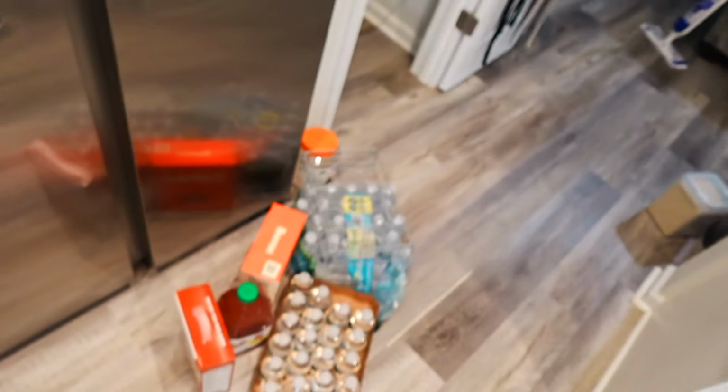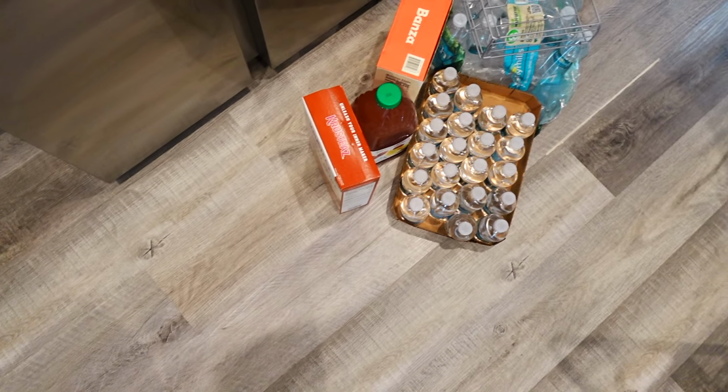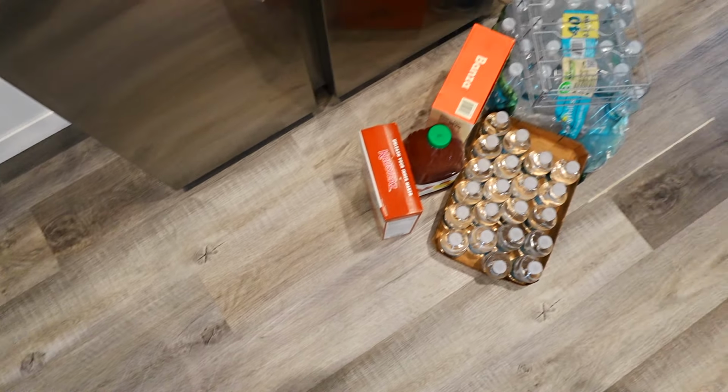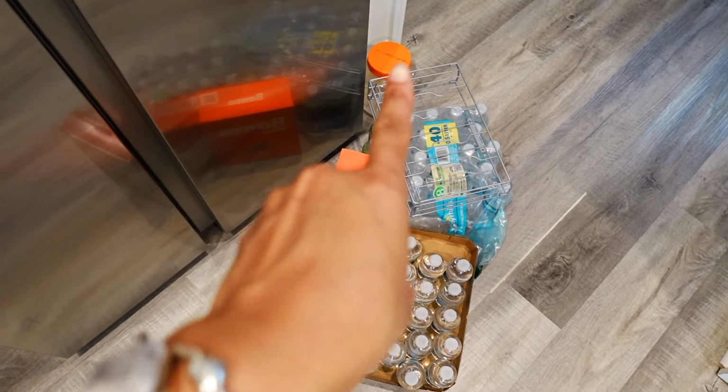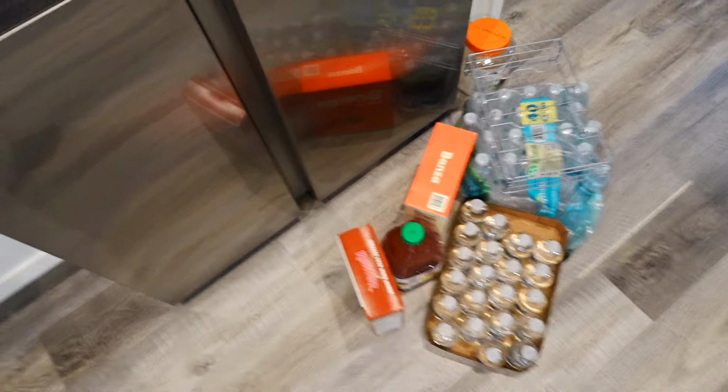Of course I have, let me show y'all. I have my water and stuff. I always keep that down on the bottom. And then like boxes of stuff. I have my coconut oil over there. My Banza noodles. I don't really like them because they don't cook right. Like, that's why I like the Barilla ones. But I just hate throwing stuff away.